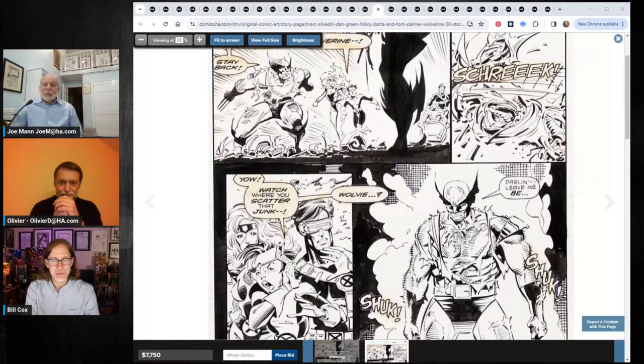I think all the Image guys were fairly unique in their approaches, but I've heard the same thing, that Silvestri seems to really get the least amount of respect, but he certainly was incredibly talented at this point in his career. Absolutely, I completely agree. I really like his line and the definition of his line. It's like Jim Lee.